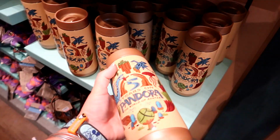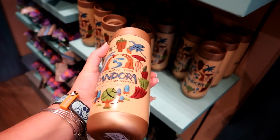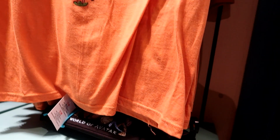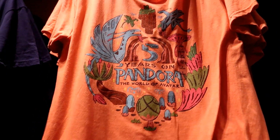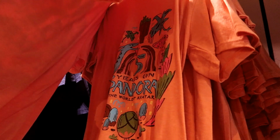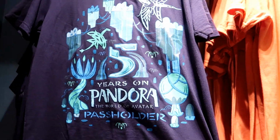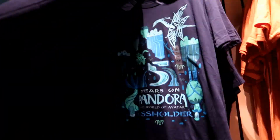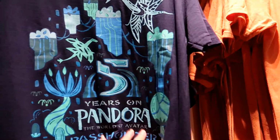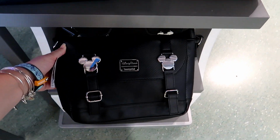5-year anniversary of Pandora merch is out. $22.99. 5 years on Pandora. That one's actually pretty cool. And 5 years on Pandora pass holder shirt. Nah. I was just in here yesterday and this merch was not here.